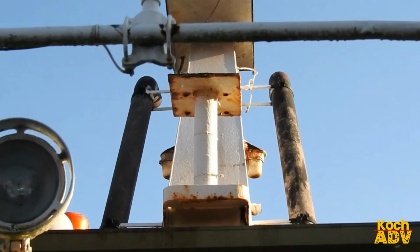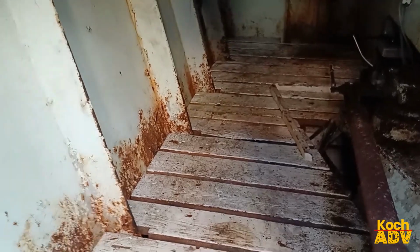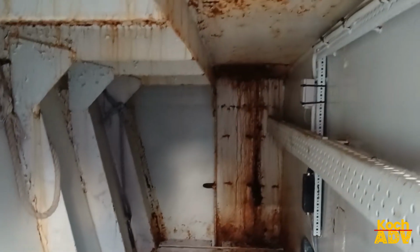Starting from the rear, we have the steering room. Given it's a twin engine boat, we have 2 rudders, and the general condition of the room was okay. A lot of surface rust, so you'd have to get in there and do a bit of work, remove the surface rust and repaint, but generally not too bad, just a bit of time and probably not too much money.